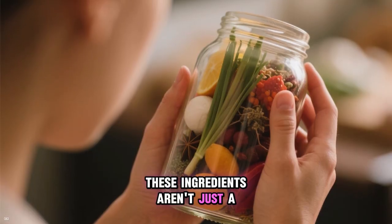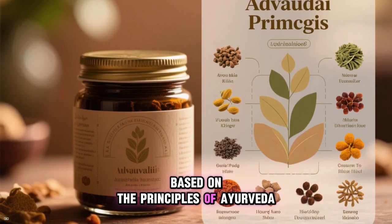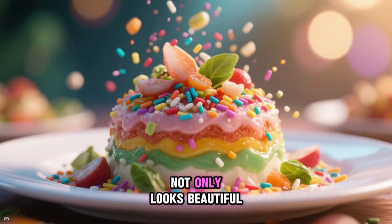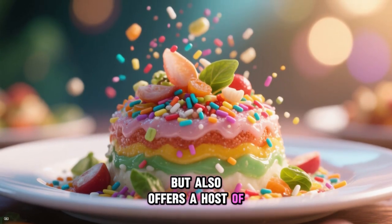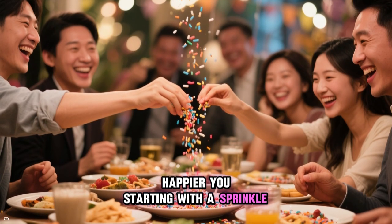These ingredients aren't just a random mix. They're a carefully crafted blend, based on the principles of Ayurveda. Each one plays a part in creating a sprinkle that not only looks beautiful, but also offers a host of health benefits. Here's to a healthier, happier you, starting with a sprinkle of magic.